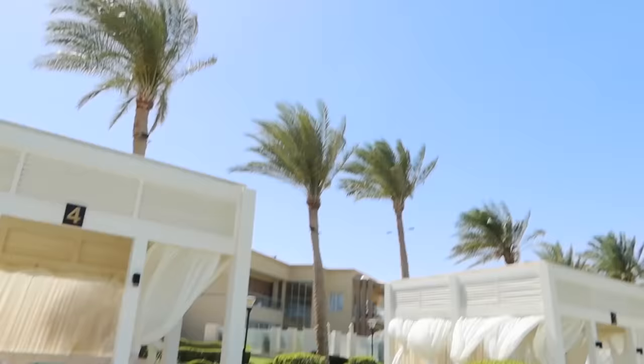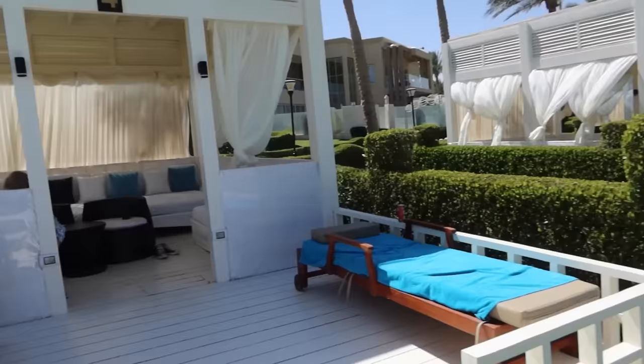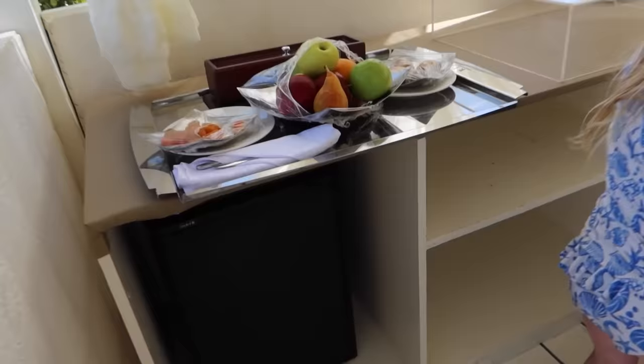Yeah. So this is where we spent quite a few afternoons. Basically these private cabanas right in front of the beach, and then you can chill in here. Chloe knows, but there is a fridge with loads of drinks.